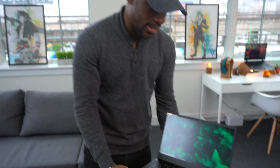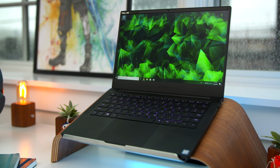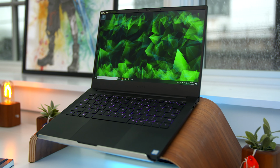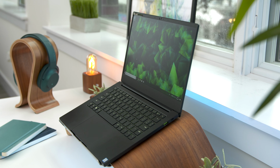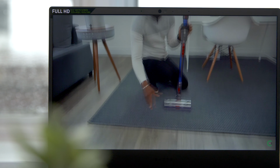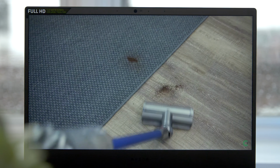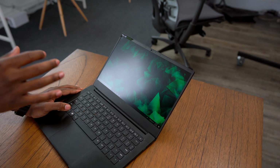Now, the first feature we gotta talk about is on this guy right here, and that is Intel's 1-watt display, also known as their low power display. And what this is basically going to do is increase the battery life on your laptop. Now, even though this is called a low power display, don't let that confuse you. This is still a really good panel that gets plenty bright, even in a room like this with a ton of windows and a lot of light coming in. It still looks really good, and you can still see all the content on your screen without a problem. So brightness, not an issue, even though it's called a low power display.